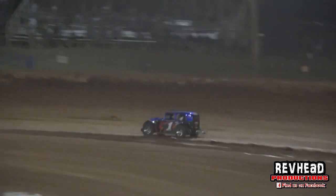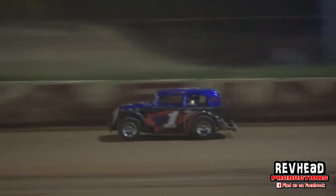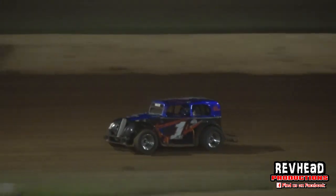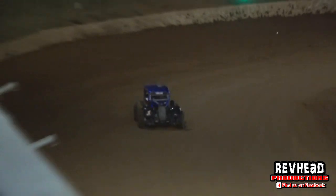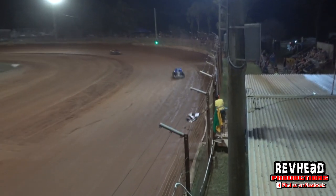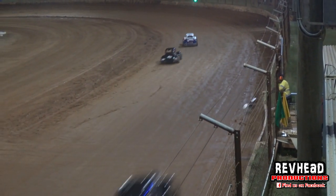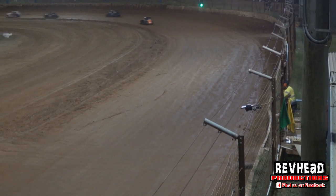So 1 to go for Matthew Gordon as he goes through the Tattersalls turn and shoots down the back straight. Still got the two Fisher boys back there in second and third. Matthew Gordon's going to come out of turn number 4 and he's going to do it again. Here at Carina, Matthew Gordon takes the win over Fisher in the 29, followed by his brother in the number 5.